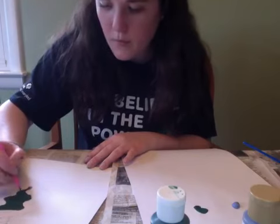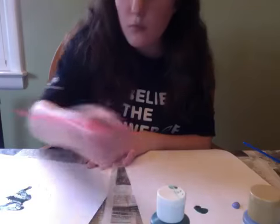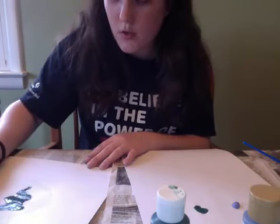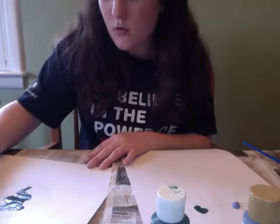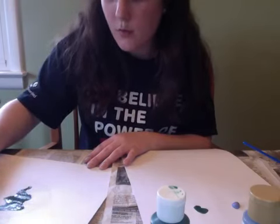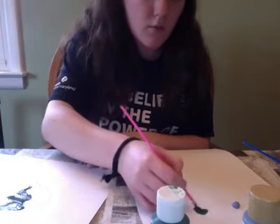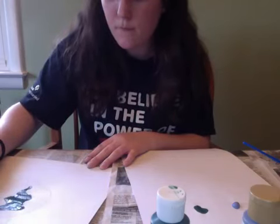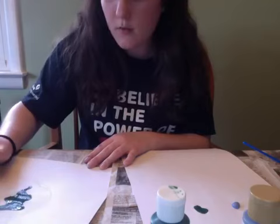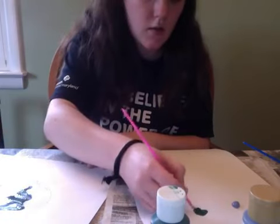So, we'd love to see all of your paintings that you did today. From our real life portraits that we did first, our moods, or our painting without a brush, and our murals. We'd like to see all of those once they're nice and dry. I can tell mine are all still looking pretty wet. So, gotta give them a little minute to dry.